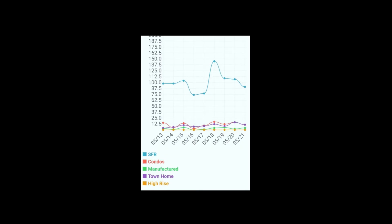It's hard to read these numbers here, so I did a just a couple-day one. Let's get a closer view. So this was the 13th, 14th through the 21st. Wow.